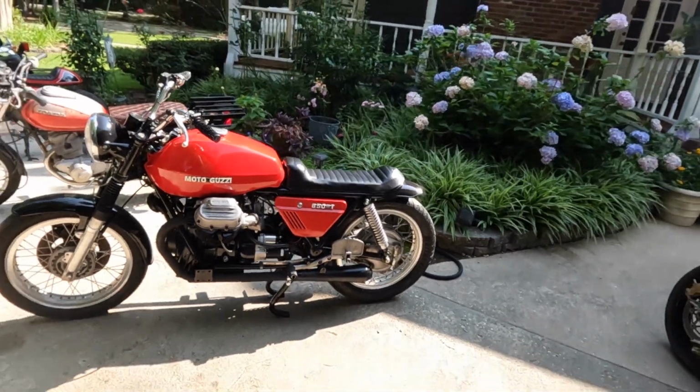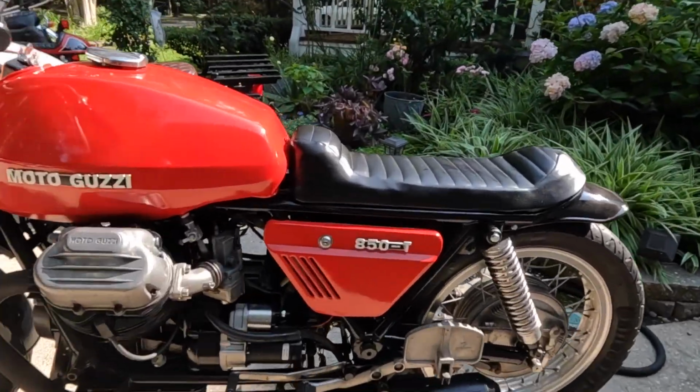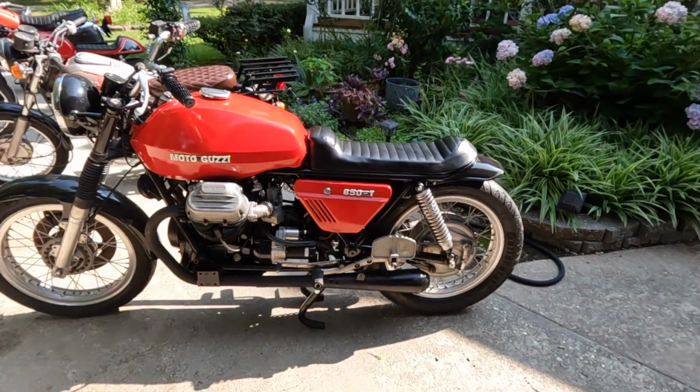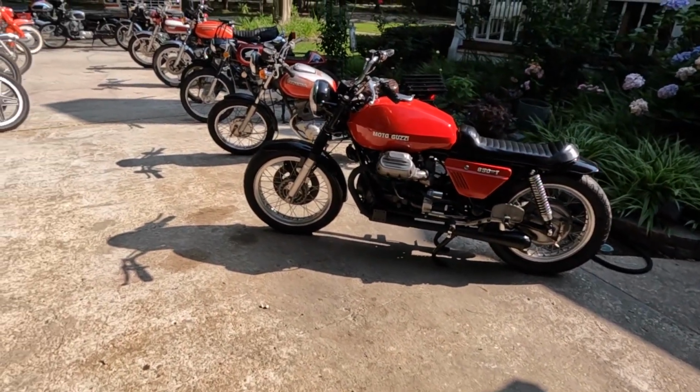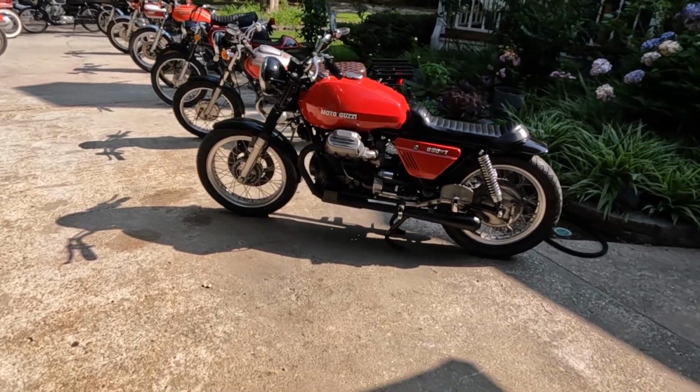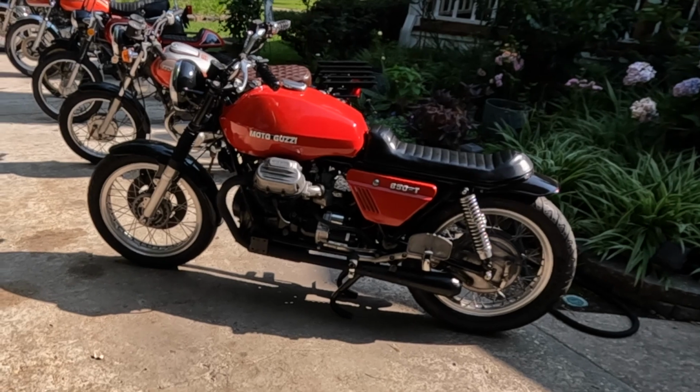And then we have our 1975 Moto Guzzi 850T that my wife and I made the seat for. It's got Yamaha XS650 headlight, front and rear fender. And why? Because I paid $400 for it.